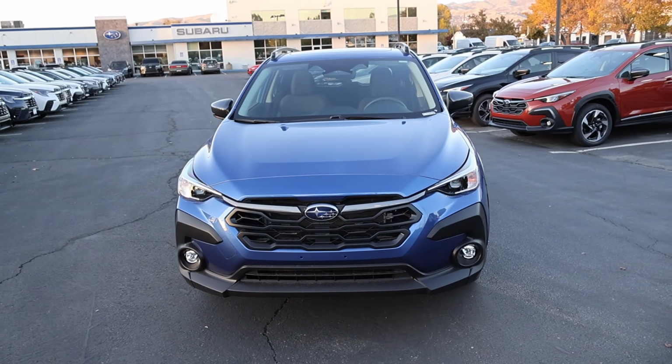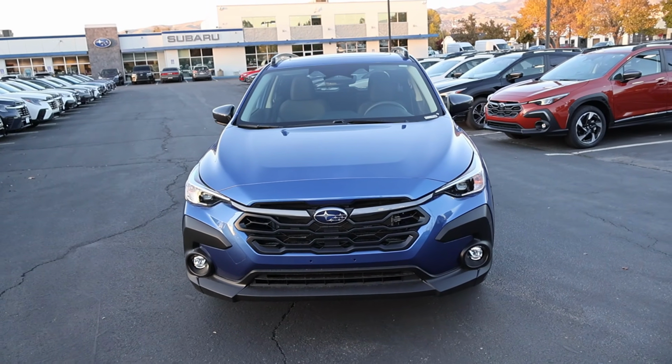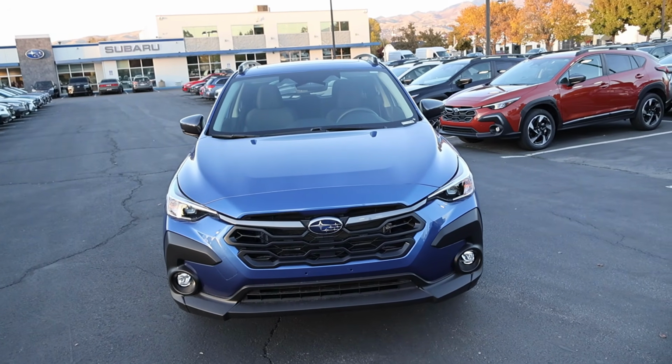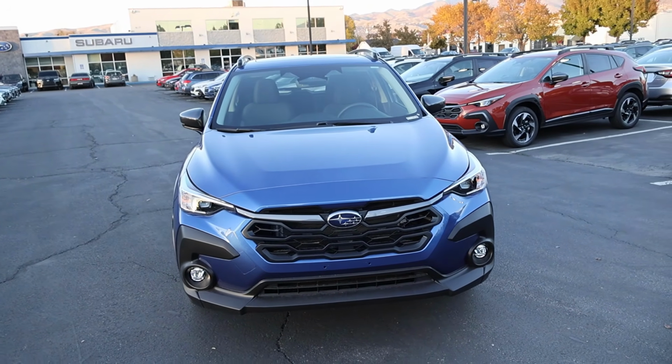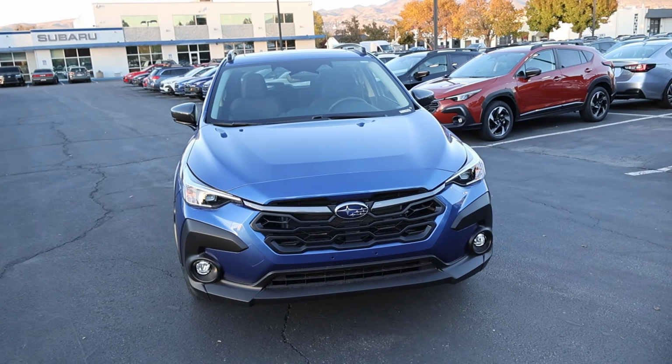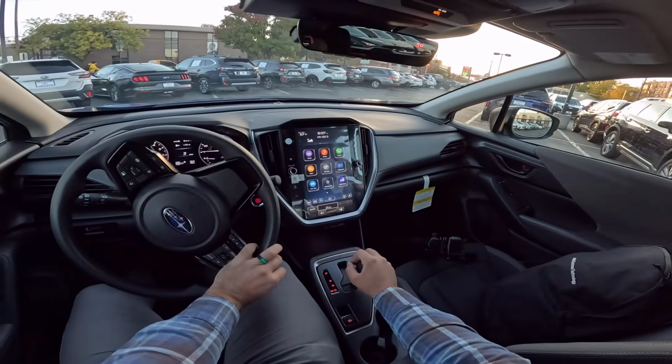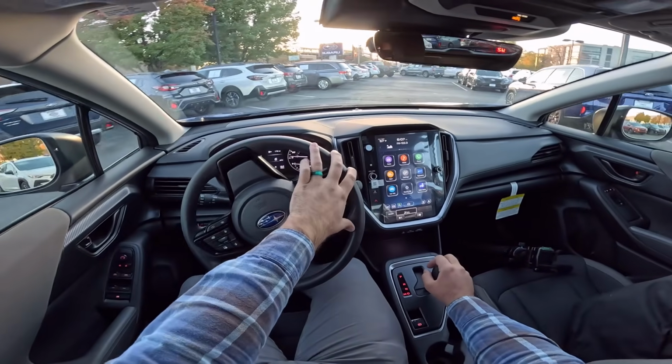$32,841 for this one. I did look at their website. They do have a base. If you guys want me to review that one, I can. But anyways, that one stickers for just under $30,000. So it looks like the Crosstrek now basically starts at about $30,000. A little bit less than that, but after taxes and everything, it's all the same. Crosstrek Premium.